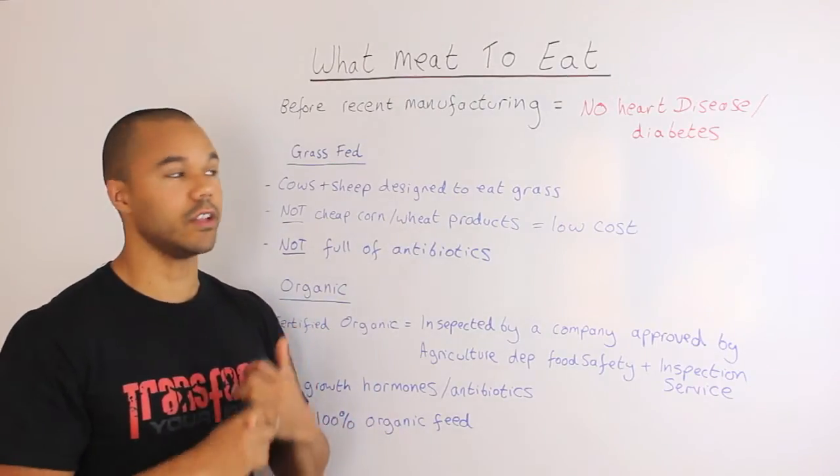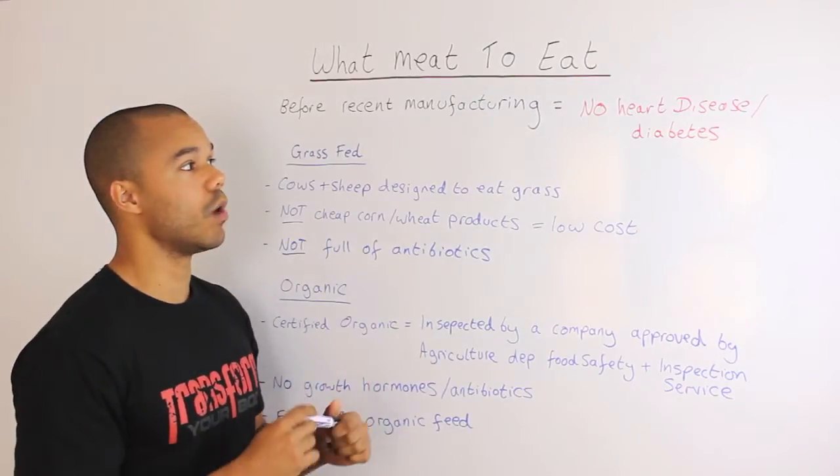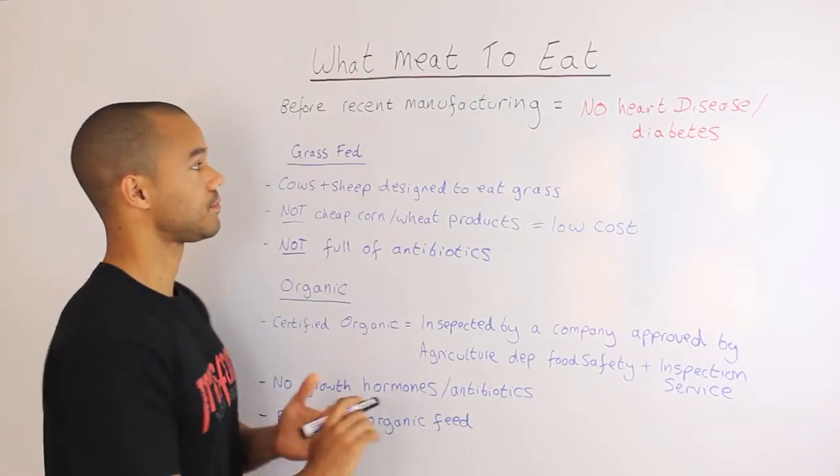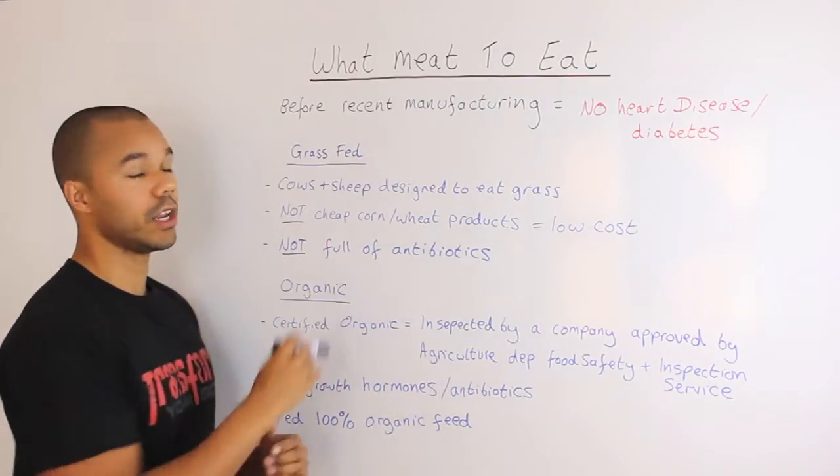Now, there are three types of meat that you can choose from, and the first one is really the manufactured kind, the cheapest kind, and that is the one that's more widely distributed now in the world because it is cheaper to make and cheaper to run. The second is grass-fed and the third is organic.